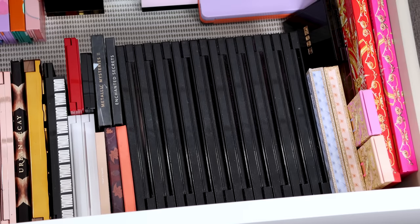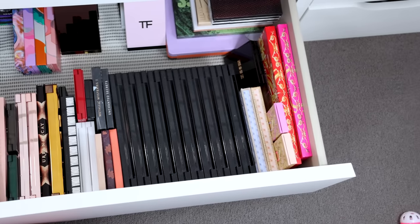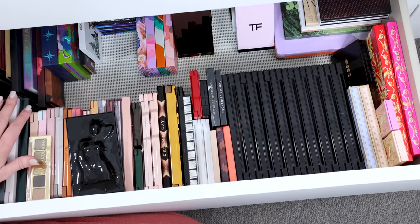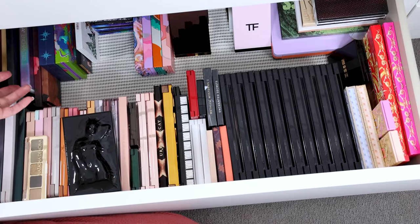So what am I going to do as this grows? I don't know. Go into the spare drawers, I would assume. I imagine eventually I'll have a drawer that's just Pat McGrath Labs and that's probably Natasha Denona, but who knows.